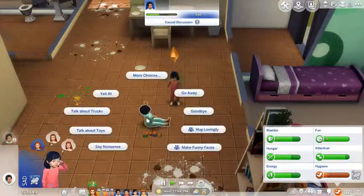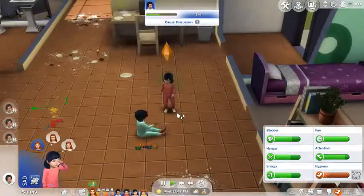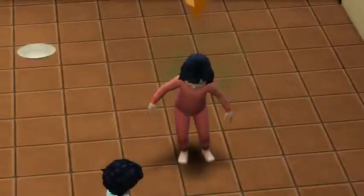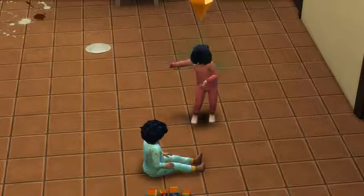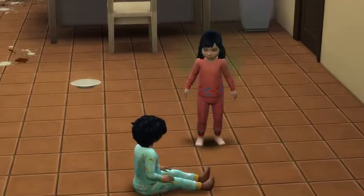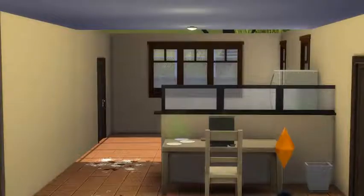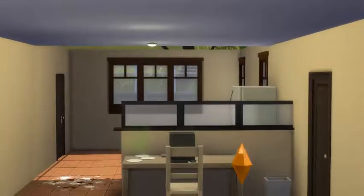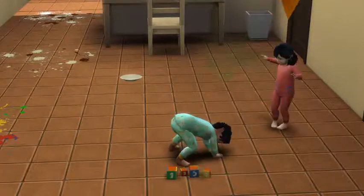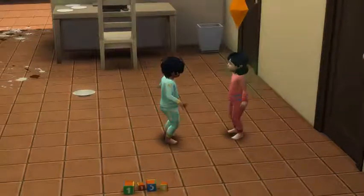Let's talk about trucks. Talk about toys with your brother. Let's hug your brother. Aww. Oh, that's gonna be so cute. She's so stinky though. Look at her. I wonder if siblings would be like this in real life or not, but oh my gosh, the carnage in this house. Oh yeah, and I forgot we had a skylight in this kitchen as well. I guess I like to put skylights in kitchens because our new house has that too, if you saw that house.